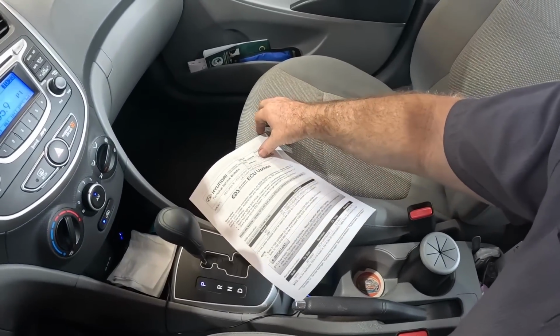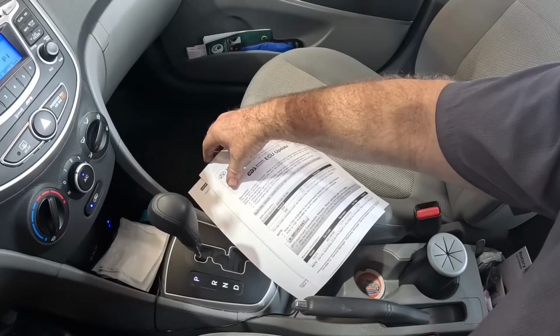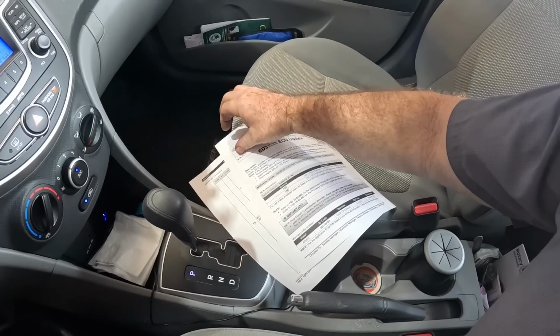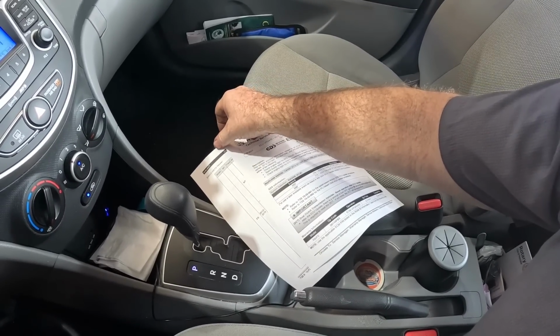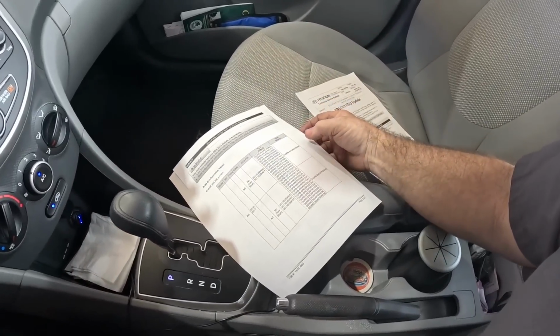Someone has definitely had the intake off, I can see in the intake, and it looks like the knock sensor's back where it goes. If the ECU update's been done, it probably just has a bad knock sensor. They do go bad on these, but the programming is the most important thing right off the bat. So that's got to be done.